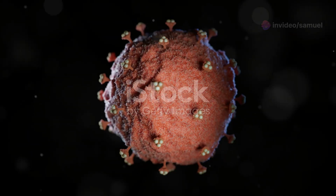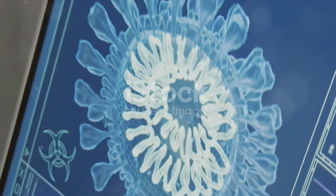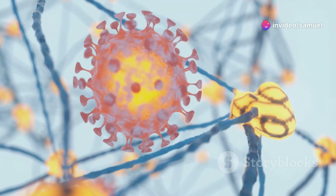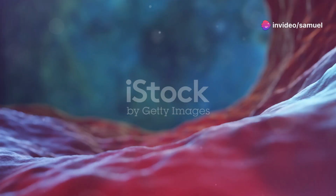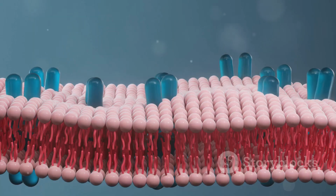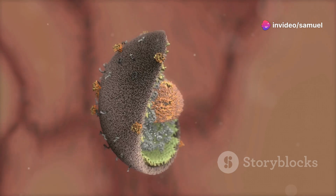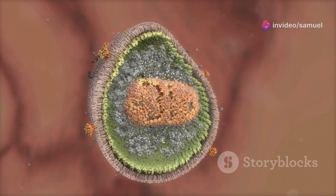HIV is a type of virus called a retrovirus. This means it has RNA as its genetic material instead of DNA. To infect a cell, HIV must first attach itself to the surface of the cell and inject its RNA into it. HIV does this by targeting a specific receptor on the surface of CD4 cells called the CD4 receptor. Think of the CD4 receptor as a doorway into the cell. HIV has a key that fits perfectly into this doorway, allowing it to unlock the cell and gain entry.